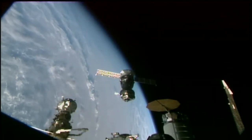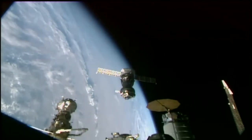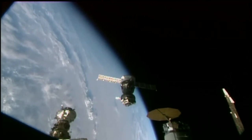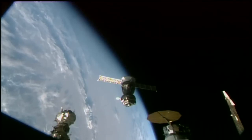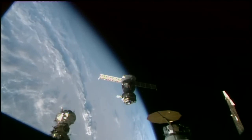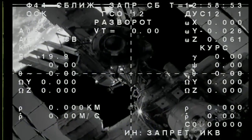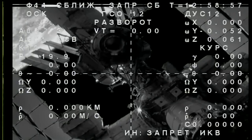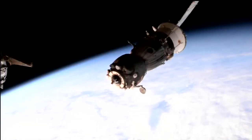RSS Moscow G1 for Dmitry, regarding Modin, KVD, and RM1 of the vehicle to the closed position. Yes, go ahead, SG1. Yeah, you are go MRM1 Soyuz EPV into the closed position.